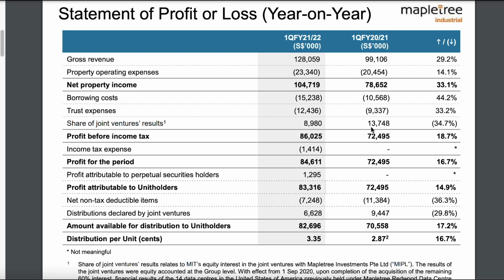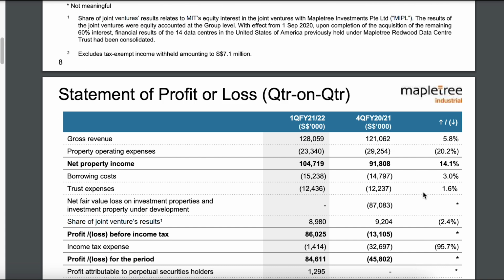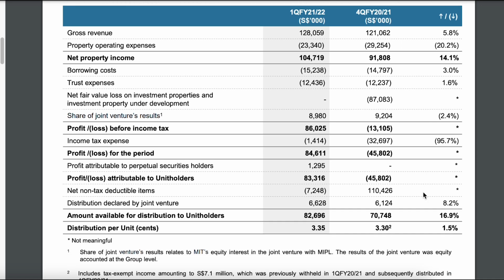How much dividends have they given and what was the growth? If you compare year on year, this is the statement of profit or loss. Last year they were paying around 2.87 cents, but this year they are paying us 3.35 Singapore cents, and that represents a year-on-year growth of 16.7%, which is really impressive, right? Double-digit growth on the dividends. And even if we look at the quarter-on-quarter, distribution per unit has risen by a slight 1.5%. Last quarter was 3.3 cents, now it's 3.35 cents. Not bad. One quarter later, we still have an increase in distribution. So that's for Mapletree Industrial Trust.